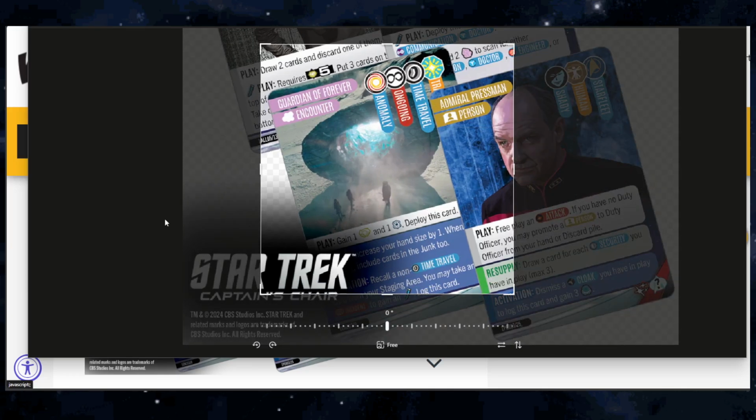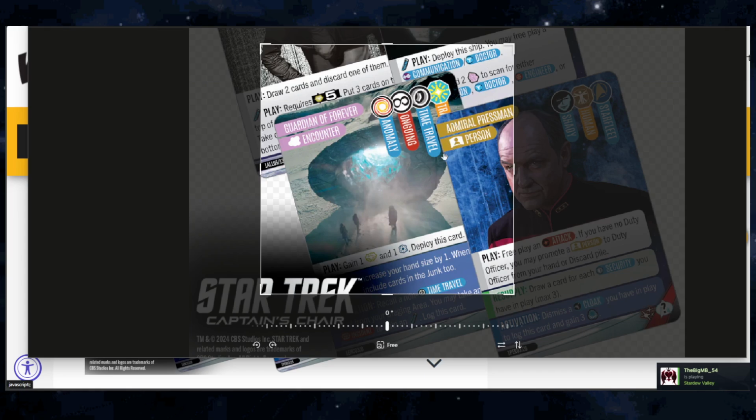Again, spoilers for those who haven't seen it. Strange New Worlds, I believe season 3 goes into the Guardian of Forever. That's what this image is from. But you got anomaly, ongoing, time travel, and then something here.